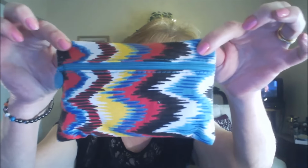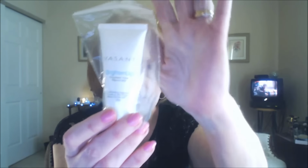and it comes in a little baggie like this, all different multicolors, and a cute one, mostly with a teal colored zipper. And inside we have a Vasanti Brighten Up Enzymic Face Rejuvenator with papaya and micro crystals and aloe. And it comes in a little sack like that. I'm not going to open it. We'll go through all of that some other time.